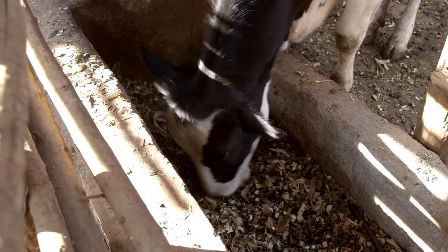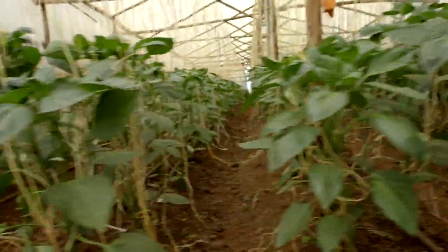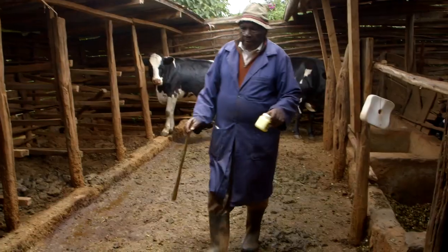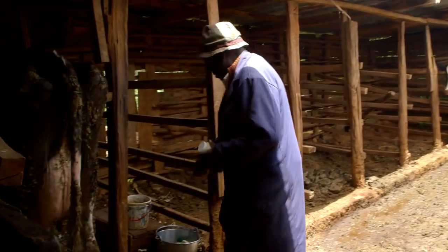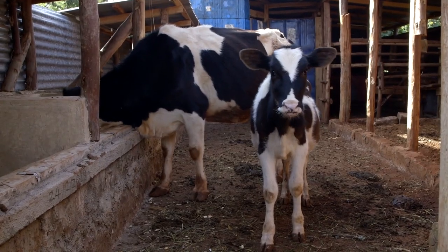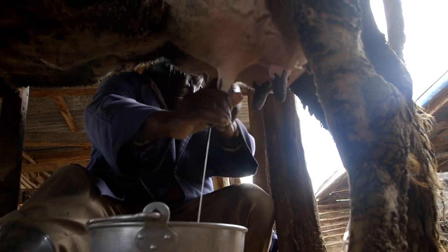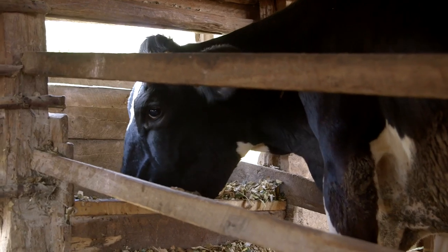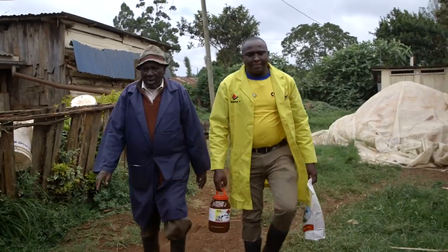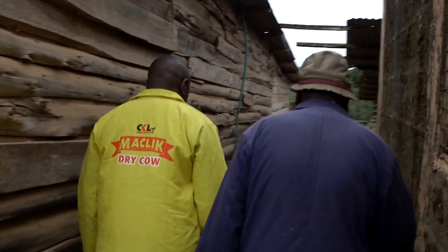So, we have an expert on how to feed the cows better and make them more productive, and an expert on preventing pests and diseases in the greenhouses. Cows are Mzee's passion. He just loves them. He has four Frisian cows and a calf. Each day, he gets over 30 liters of milk from three of his cows and sells it to the dairy cooperative in Limuru. Although Mzee knows all there is to know about cows, we brought in our expert from Coopers, Dr. Josphat Muturi, to see if we can improve on the cows' milk production.